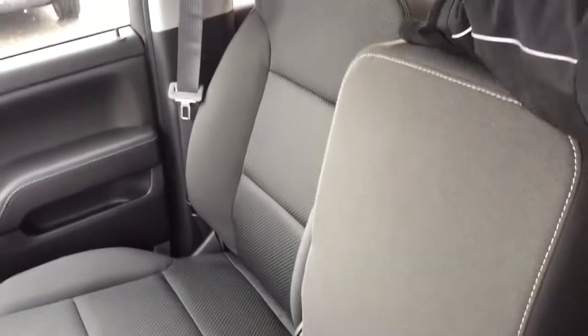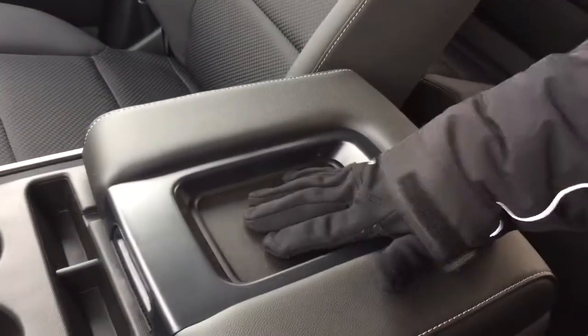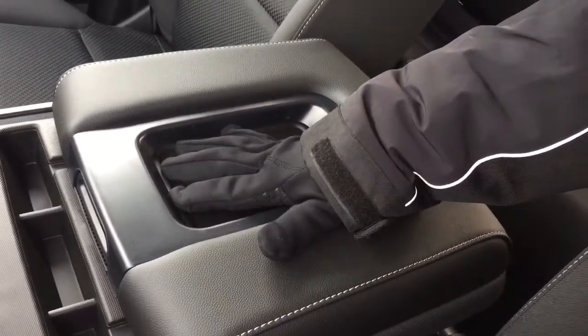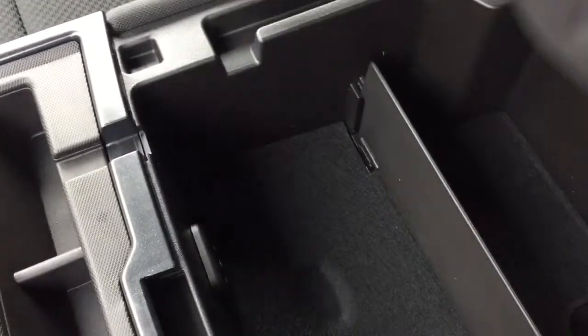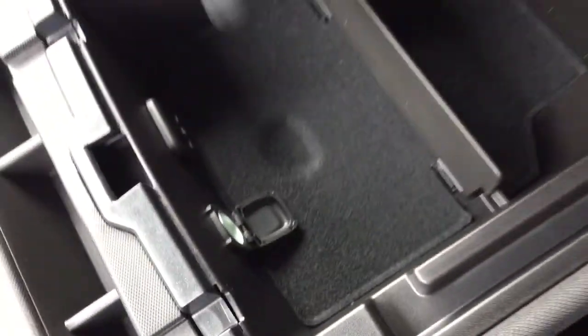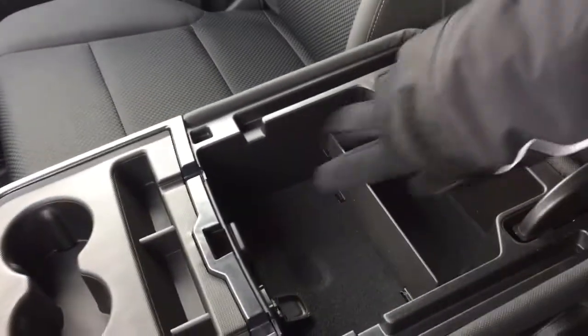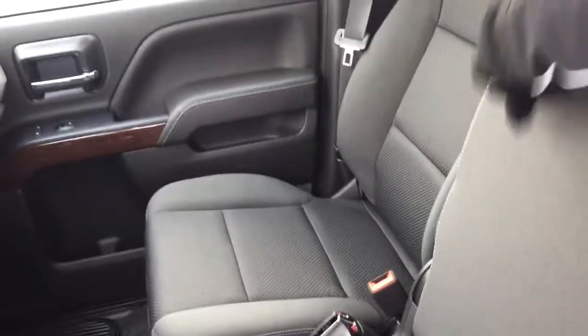In that 40-20-40 split bench seat here, you got a fold-down armrest with 3 cup holders in it. And you have a place to rest one of your devices. And you can run a cable under here. Very nice and neat to keep everything organized. And charge up using the provided USB ports. Got a 12-volt adapter and nice storage space there. Divided. Pick this up out of the way, and you can fit 3 passengers here across the front.